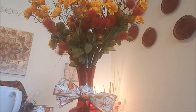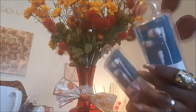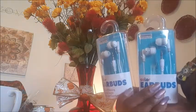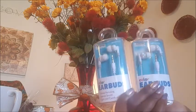Now, this is what I got from the 99 Cent Store. I got some more of these earbuds. And like I told you before, these work pretty good for kids and for some adults who don't really care about the quality of the sound, as long as they can hear music. So yeah, I got 3 packs of these. Well, I did have 3 packs. They must have used one of them, but I got 3 packs of these, okay?